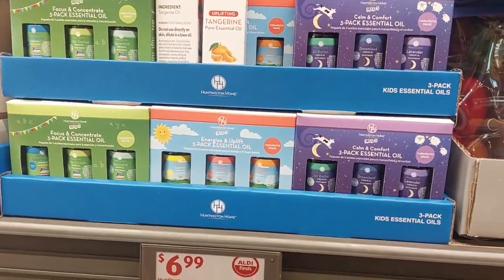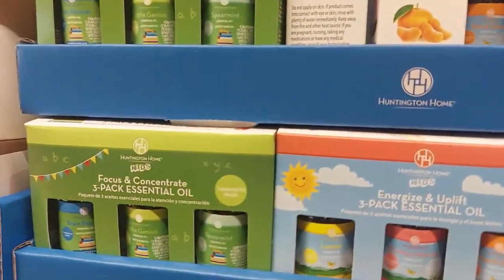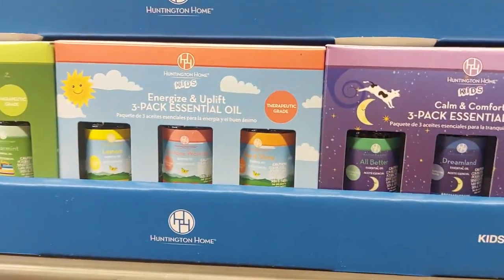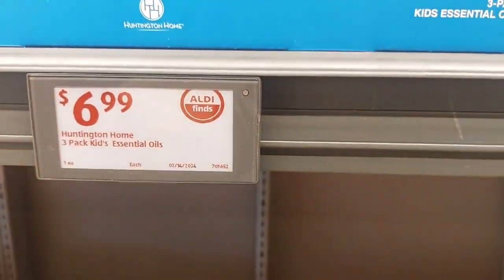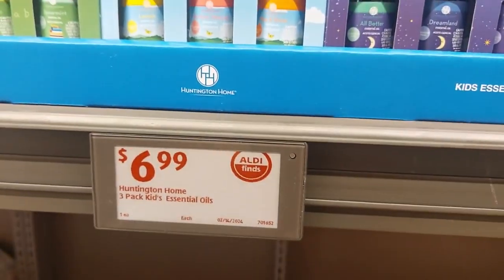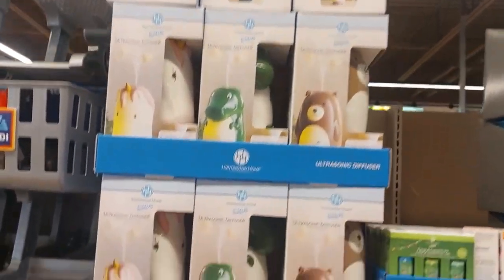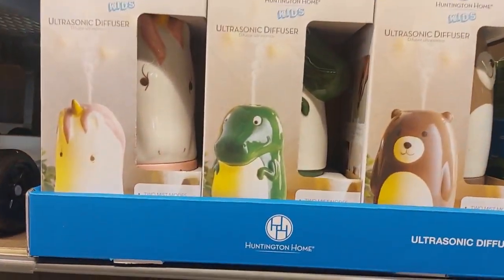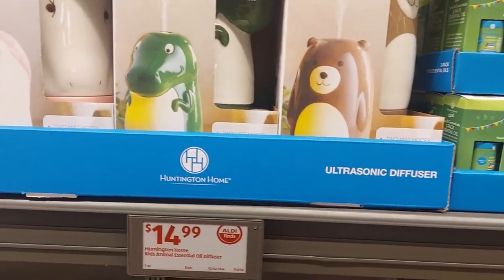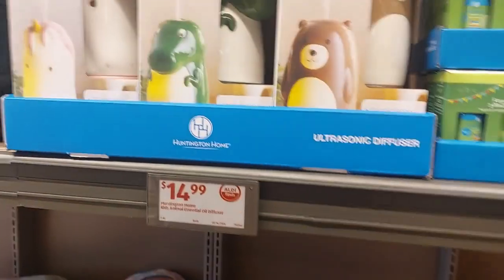And to even help them sleep more, they got this Calm and Comfort and Focus and Concentrate and Energy and Uplift Aroma Therapies. And these are 7. And of course, they got their cute little diffusers. Oh, these are so cute. A unicorn, a dinosaur, a bear. And it looks like it's ceramic for $15.